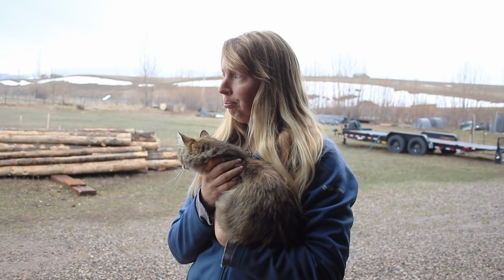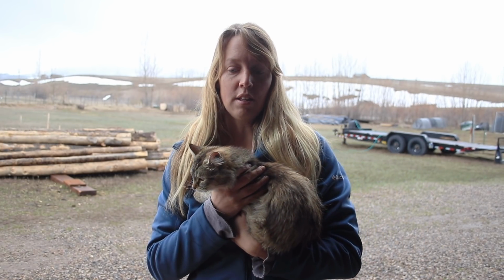And it was pouring rain this morning, and somebody said you need to be sure you catch all that water so you don't lose it. So I wanted to talk about rainwater catchment on this property.